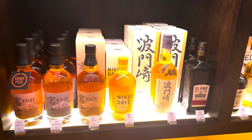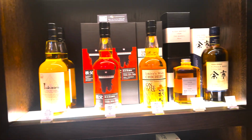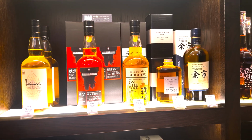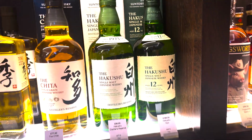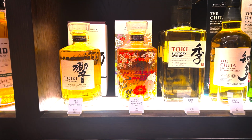Here's their Japanese section. So start with Nikka down here, Fuji and Sherry. Moving up to the next one. Chichibu, not heard, but Nikka Whisky From the Barrel. That was actually one I saw at the airport. This one, I actually do like this one. I have that 12-year. Here's that Hibiki again, the Japanese one.